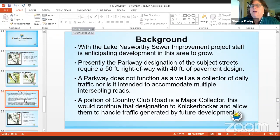With the Lake Nasworthy Sewer Improvement Project that we're anticipating will get started in 5 to 7 years, we're expecting this area to develop into a lot of residential area and some small commercial area in minimum places. The present designation is a parkway designation, and a parkway designation is intended to carry traffic through an area to recreational or visually beautiful areas to look at nature, etc.